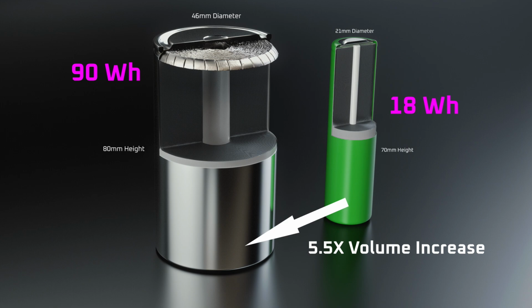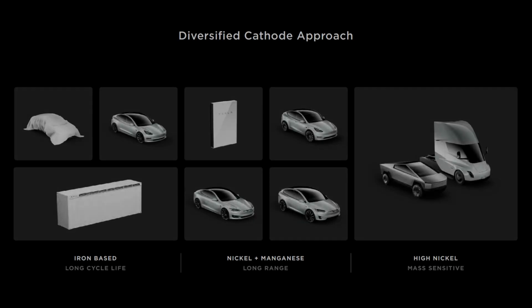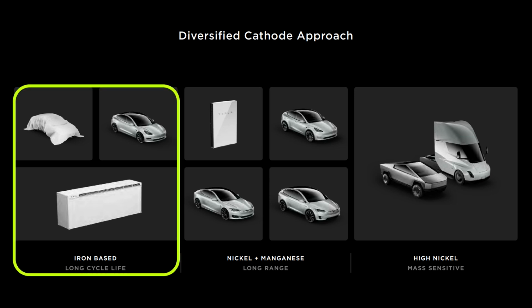Is there any indication from Tesla that they'll use the 4680 for LFP? Yes-ish. Tesla unveiled the LFP chemistry in the same presentation that they unveiled the 4680 battery cell.